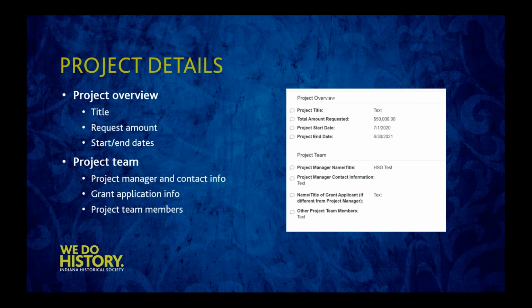The project team section, we just need information about the name and contact information for the project manager. This person will be responsible for overseeing and reporting on the project. So they'll be our main point of contact. We also ask for the name, title, contact information, if possible, for anyone who is completing the grant application if they are not the project manager. And we also want to hear about project team members, staff, or volunteers, and their pertinent qualifications. So this information is just going to give the review committee more context for who's working on this project and their qualifications to succeed.